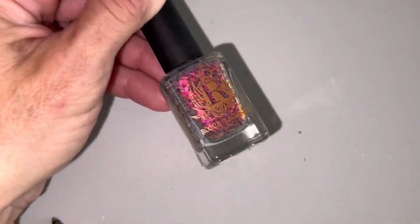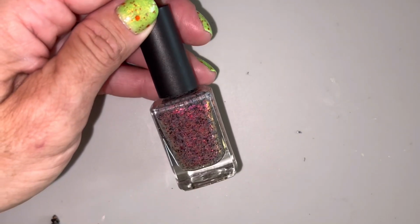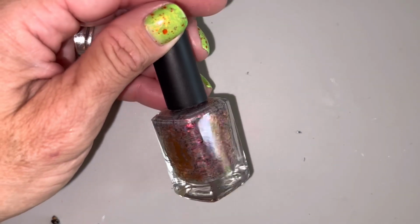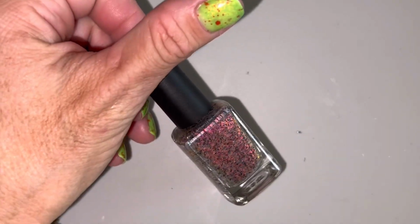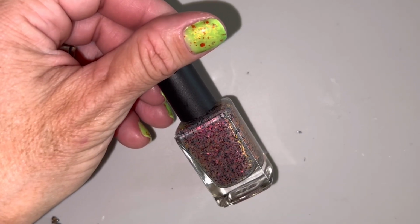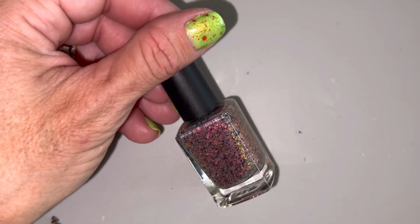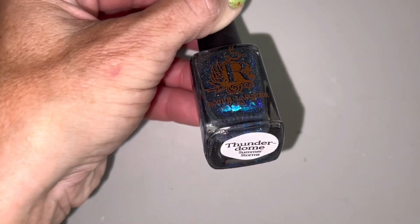All right, then I have 3 Rogues. 2 were from her most recent Summer Storms collection. We just talked about them. Those are beautiful. Just the black shards are wicked. And again, it's a really sheer gray base with these ultra chrome flakies that are a little bit brighter. They've got the electric purple and sort of magenta-y in there. That's so pretty. And then the other one from that collection was Thunderdome.